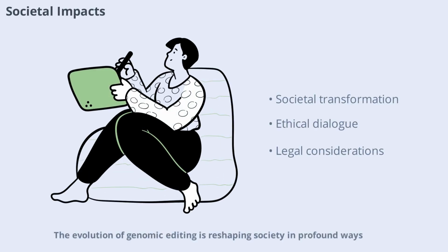The evolution of genomic editing is reshaping society in profound ways. From changing how we think about health and disease to raising new ethical and legal questions, the impact of this technology extends far beyond the laboratory. Society must continue to engage in thoughtful dialogue as we navigate this new era.